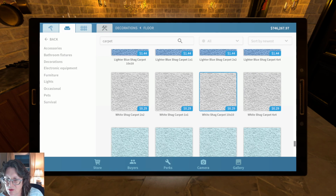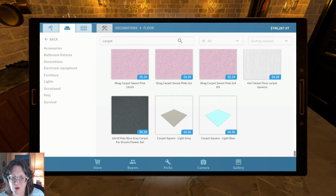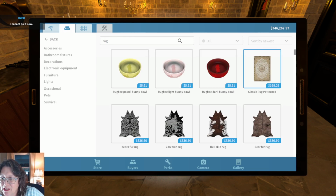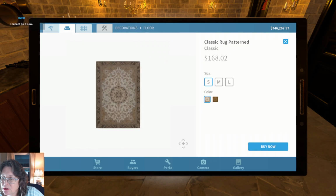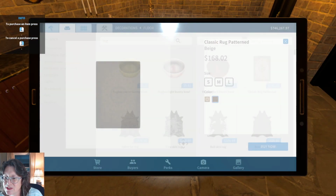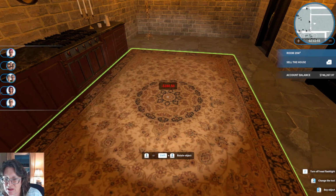Okay, so rats. I think this was where I was yesterday. Well, so for now, we'll do, let's say we'll do this one. Yeah, but I think it's still the best. That's too big.